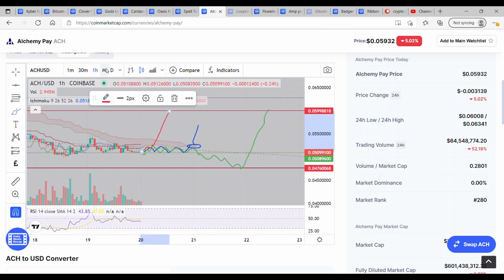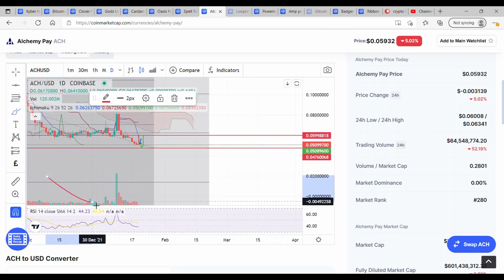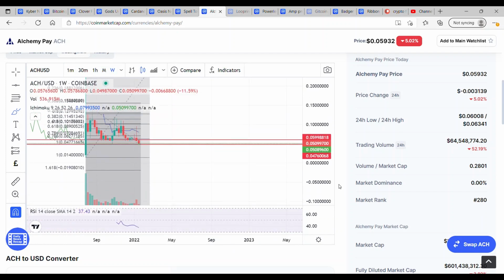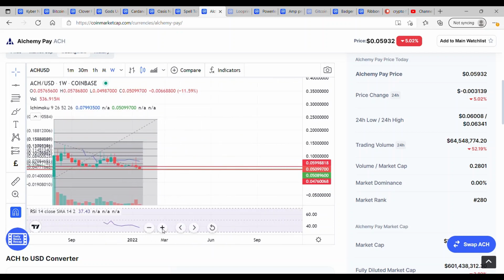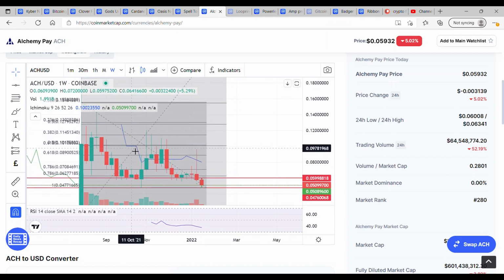And I think looking back at where we've come from with ACH, maybe I'll jump out to the weekly for this. Yeah, so looking at the price action going back over time, when this thing moves, it moves without apology. So we've made it up to 9.5, huge sell-off. We've previously held circa the 10 cent range, up to 12. Yeah, when this thing wants to go, it will go.